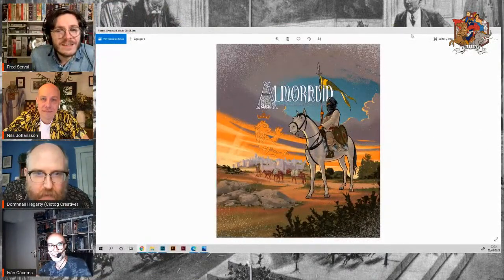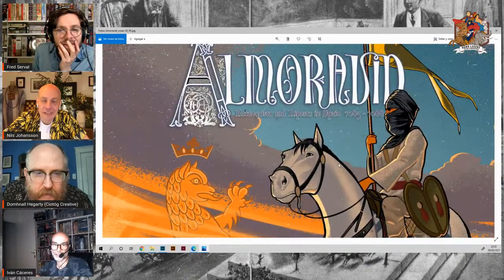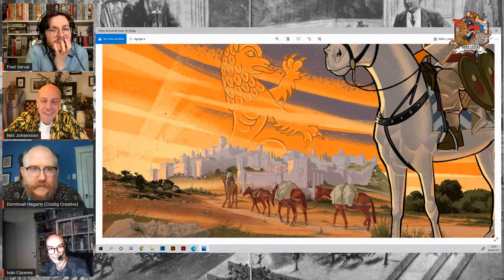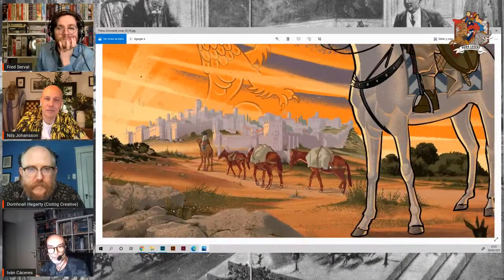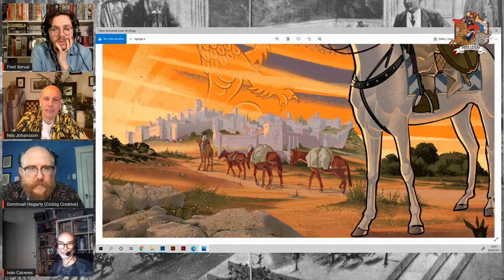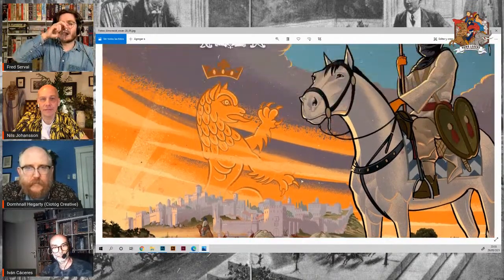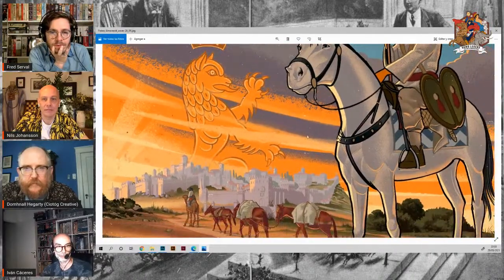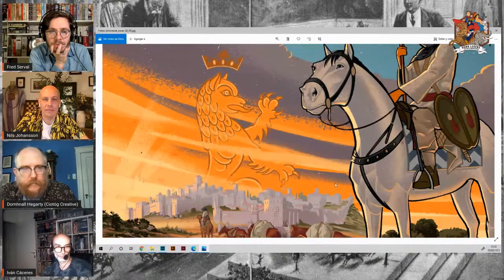Can you zoom in? Lovely. It is the whole box. It's almost done, but it's a work in progress. Here is Toledo, on the medieval times, and here is an Almoravid warrior. The reconquest of Toledo from the Muslims is the thing that started the topic of the game, the Almoravid intervention in Spain. So we thought it would be nice to put Toledo on the cover, and the lion of the kingdom of León.